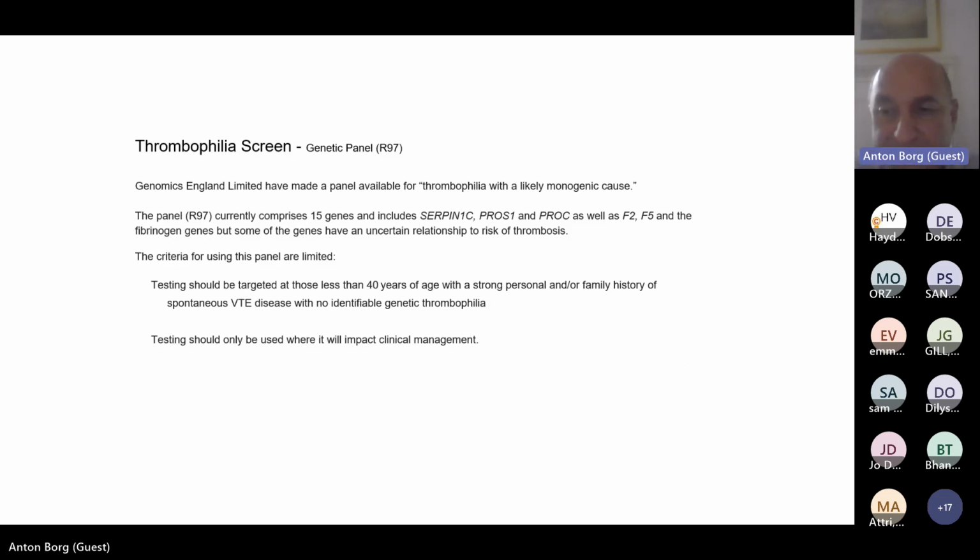So in the last couple of years, Genomics England has come up with the so-called R97 panel, and it comprises all the currently 15 genes known to be associated with pro-thrombosis, but certainly that will increase, and some will be taken off and some will be added in the future as more knowledge is gained. And its role is very limited. I mean, before I came to the talk, I was having the hematology meeting across the county, and none of us have ever used it, but it's there to use, and it's limited to those patients less than 40 years of age with a strong personal or family history of spontaneous venous thromboembolism without any of the identifiable genetic thrombophilia. And testing should only be used where therapeutic management will be influenced.